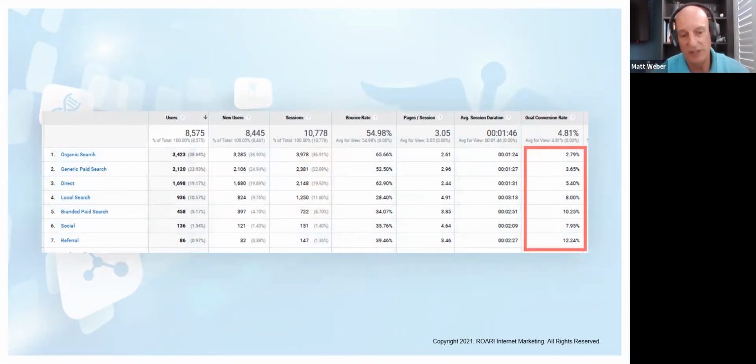So if we diagnose this a little bit further and we dig across the data, every business will have a pattern, every one. And so here, what you see on the left-hand side is we're going to analyze the traffic by the source. And on the right-hand side, we see the conversion rate for that source. And so here, look down at the very bottom of this, and you can see that this particular practice has a 12.24% conversion rate. Again, percentage of people that do the desired action when the visitor comes from a referral source. Now, what's a referral source?